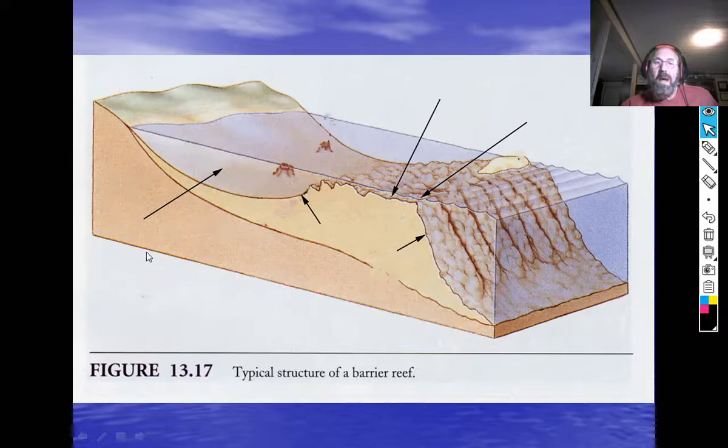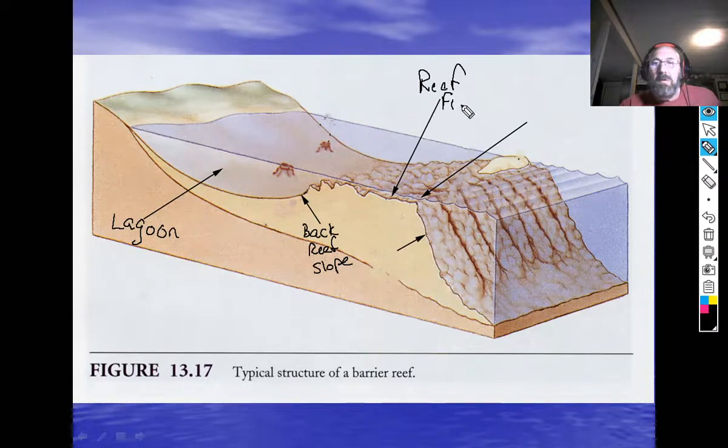Okay. And so this is where I want you to label your notes. Let me write these. So this is the lagoon. It's that shallow area. This is a barrier reef. But if you can understand the barrier reef, then the other two are pretty straightforward. This is the back reef slope. This is the reef flat, because this is that gentle sloping flat area, right?